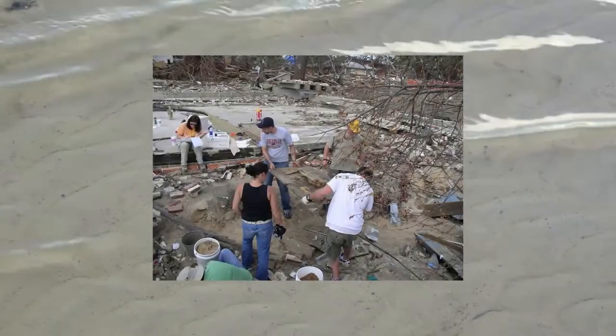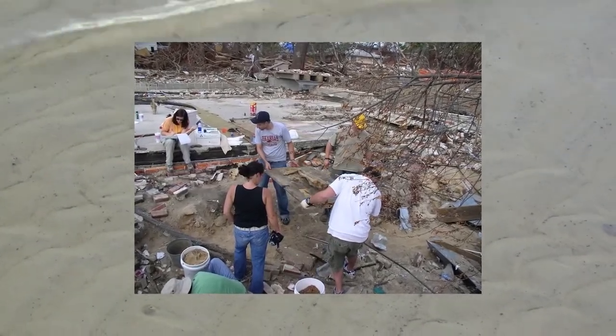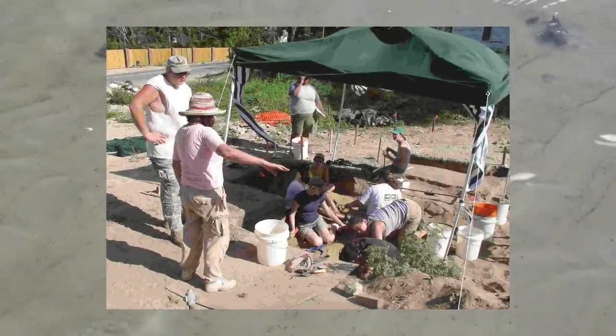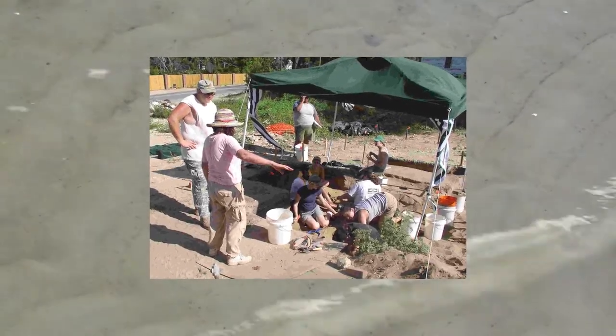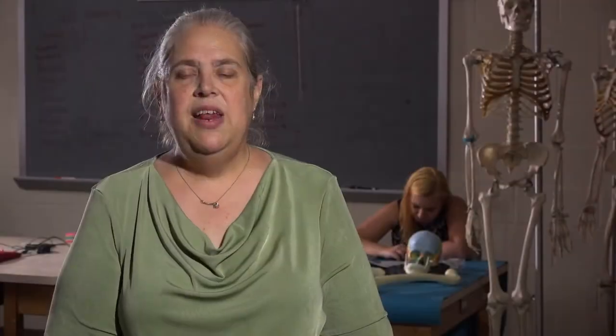We initially recovered the remains that were on the surface, and that actually took a lot longer than you might anticipate because we were also dealing with all the debris that was from the house. We essentially had to move the sand until we found evidence of human remains emerging on the area that was exposed at that point.